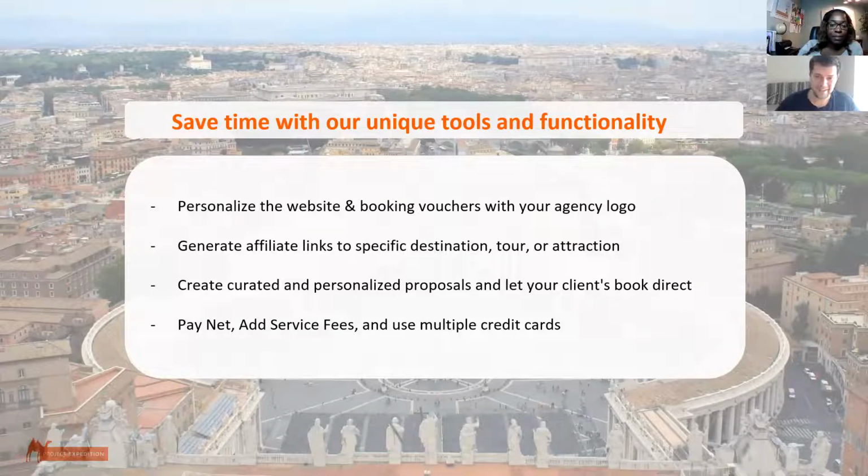When you make bookings, the actual booking voucher is going to have your logo on as well. I think it's really nice. So when you actually present that voucher from us to your client, it's coming from you.